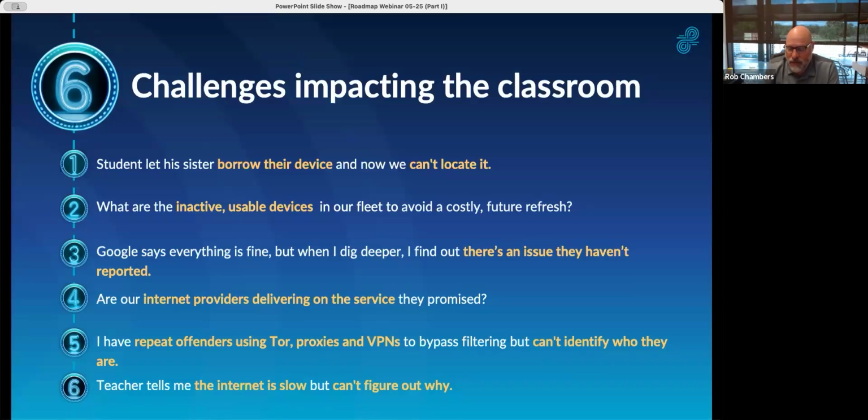Everything we do now in education is dependent on access to the internet. And so are you getting the full return on that capacity? We even hear it here: oh, the internet is slow today. Well, what does that mean? And how do you start to actually troubleshoot those things?